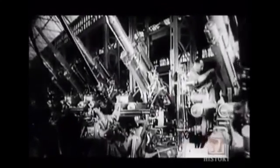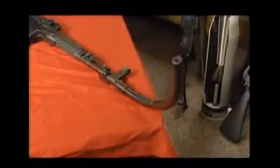Nazi inventiveness and ambition knew no limits. Backed by outstanding engineers, they would produce many fantastic weird weapons of destruction that worked brilliantly, like a gun that could shoot round corners.